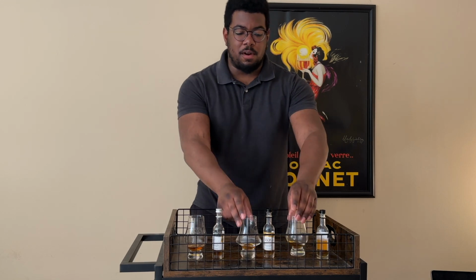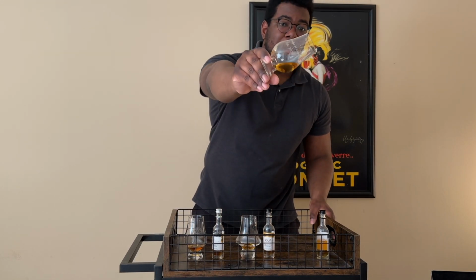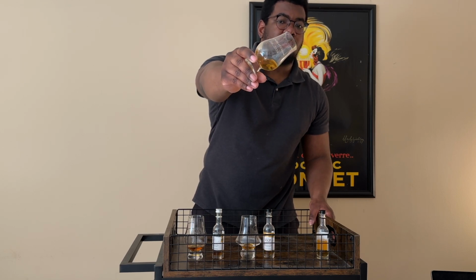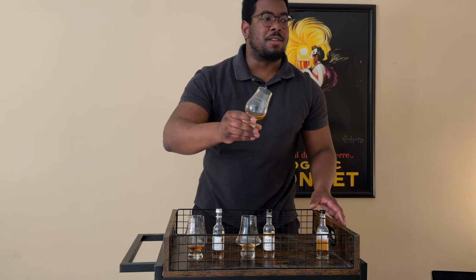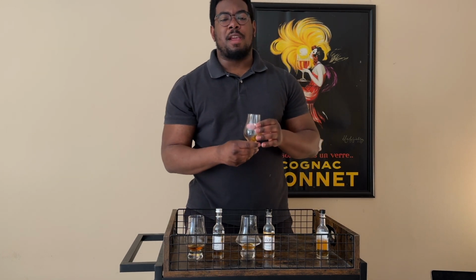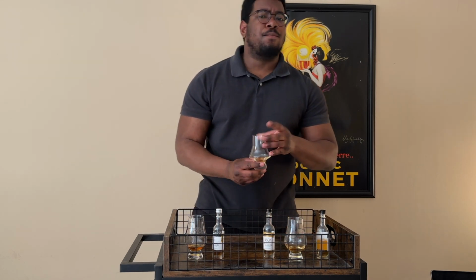I have all of these poured here. VS, you can kind of see the color there. Light gold, very light, as 2 to 4 years. Usually a blend, so it might average out to 3 there. But very light, as most VSs will be. Not a lot of time, so they'll be the cheapest, but quite versatile. You'll see a lot of VSs in cocktails.